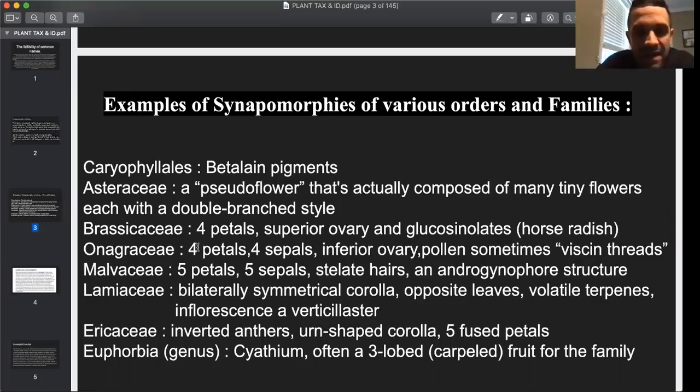Lamiaceae: bilaterally symmetrical corolla, opposite leaves, volatile terpenes, which is just a fancy way of saying this thing stinks. It often smells pleasant, at least to humans. And the inflorescence is a verticillaster. Again, verticillaster is just a form of grouping of flowers. You can look that up later. It doesn't matter right now. If you see a verticillaster, there's a good chance it's in Lamiaceae, or sometimes in Lamiales. Buddleia is in the order Lamiales, and they often have verticillasters too.